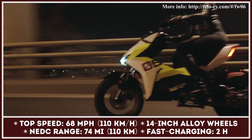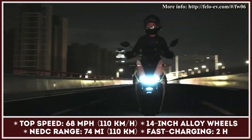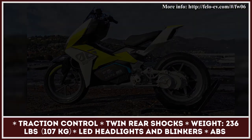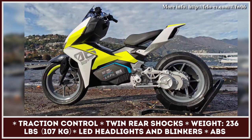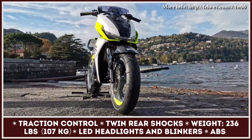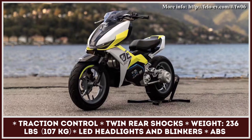Another highlight of the F9 is its battery pack, which is hidden under the body panels and is integrated into the frame. This allows the small scooter to have a narrow and sporty profile and lowers its center of gravity. The power comes from an 11.5 kilowatt motor that can clock a top speed of 68 miles per hour, while the maximum range is claimed to reach over 70 miles.